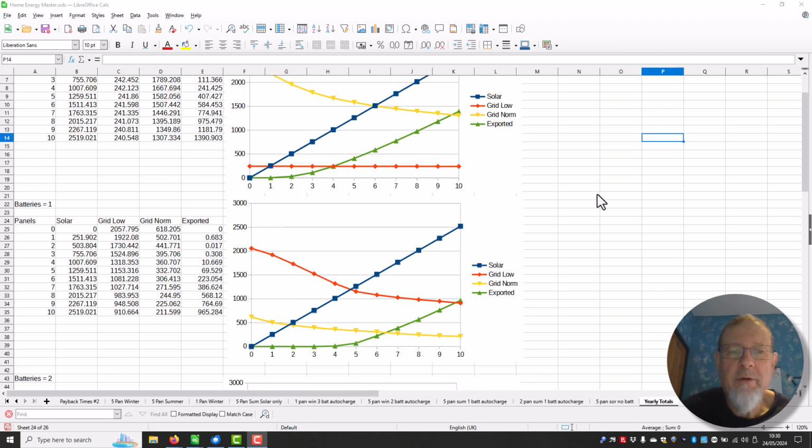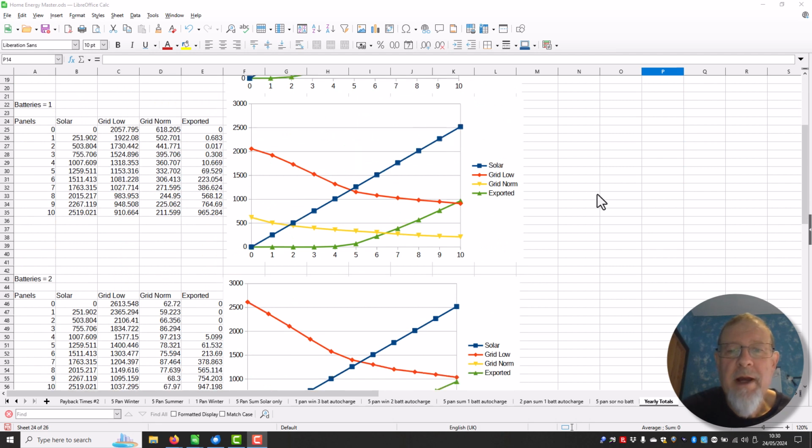And we look at one battery. So our yellow, our grid normal, our expensive electricity has gone way down. Our grid low has gone up, which is our cheap night rate electricity, and our exported has gone down up to about 5 panels, and then it starts coming up again.